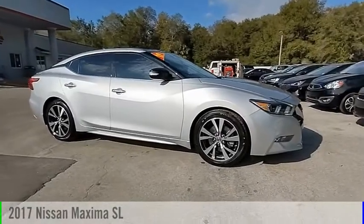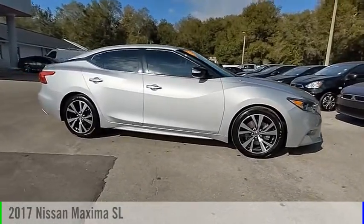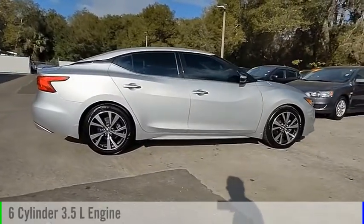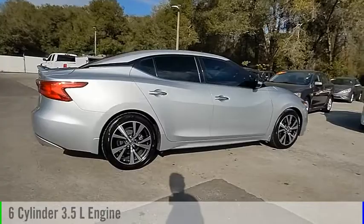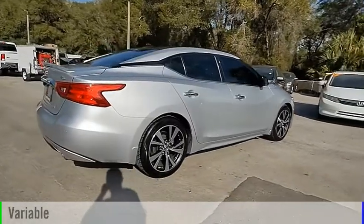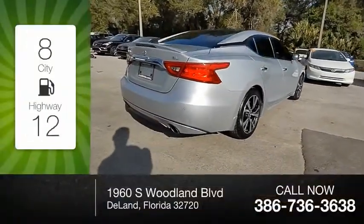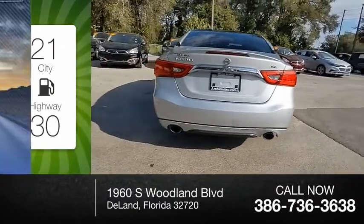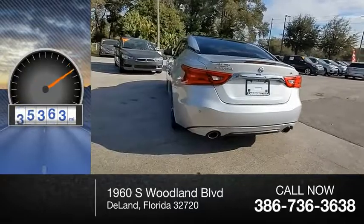Take a ride in the 2017 Maxima. This vehicle is powered by a front-wheel drive, 6-cylinder, 3.5-liter engine, and comes with a continuously variable transmission. Great fuel efficiency saves you money by requiring fewer trips to the gas station. This vehicle has less than 50,000 miles.